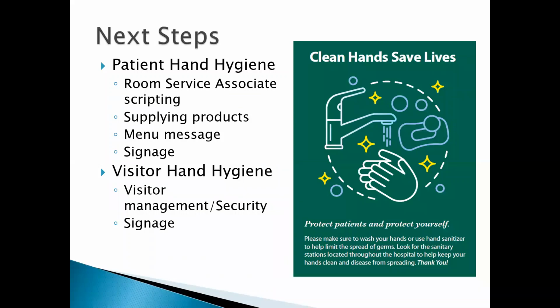And menu signage, we're going to put a little message inside the lunch menu itself, reminding them to perform hand hygiene before eating. And there's going to be a sign campaign throughout the hospital. So this isn't just for patients, it's also going to be for visitors. We have implemented a new visitor management system with security, so everyone comes in through a single location and gets their ID checked and the badge sticker. So we're going to use that as a point to emphasize hand hygiene for visitors as well. Here's an example of the sign we came up with, and the slogan, protect patients and protect yourself.